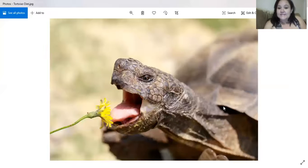Yeah, you can see he's eating his favorite. He loves to eat flowers. Can you see he opens his beak up very wide, then he puts it in and he snaps closed, and that's how he eats. Can you make your beak for me? Open wide and go. Very good.